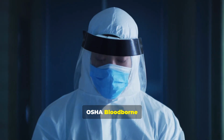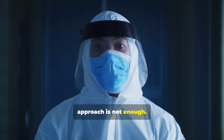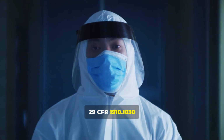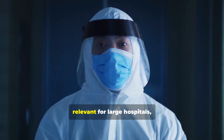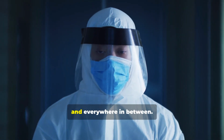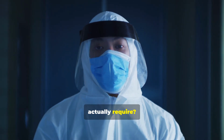With these foundational definitions in hand, let's explore how OSHA transforms them from guidelines into actionable standards. OSHA Bloodborne Pathogens Standard. A patchwork approach is not enough. OSHA's Bloodborne Pathogens Standard, 29 CFR 1910.1030, is the gold standard for workplace infection control, relevant for large hospitals, small dental offices, bustling manufacturing plants, and everywhere in between. But what does compliance actually require?